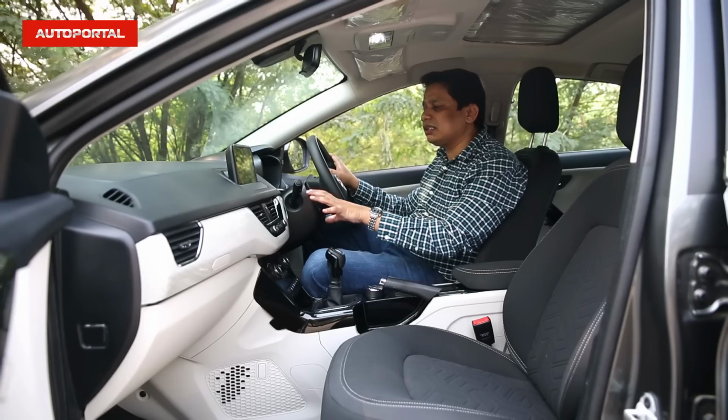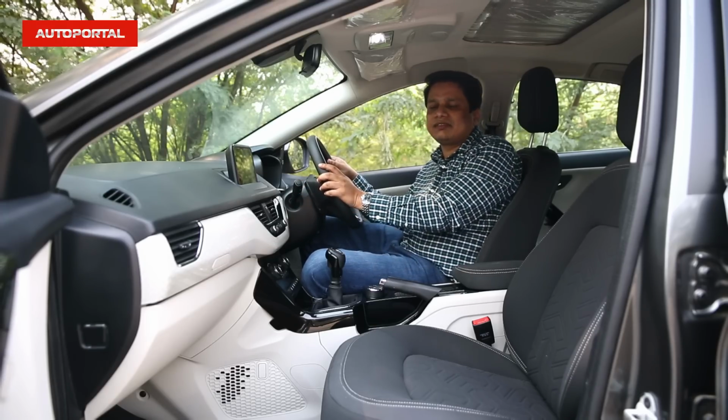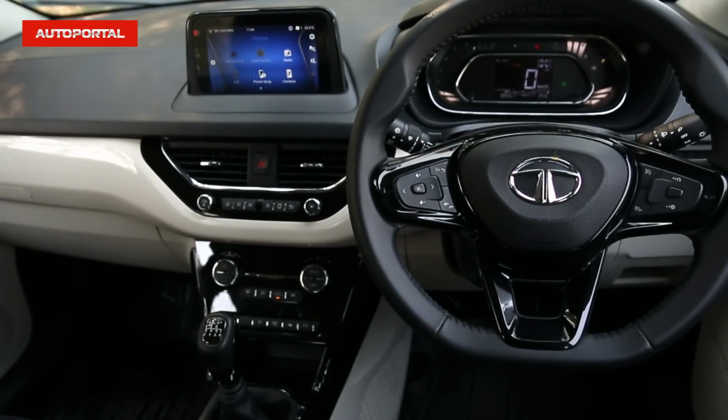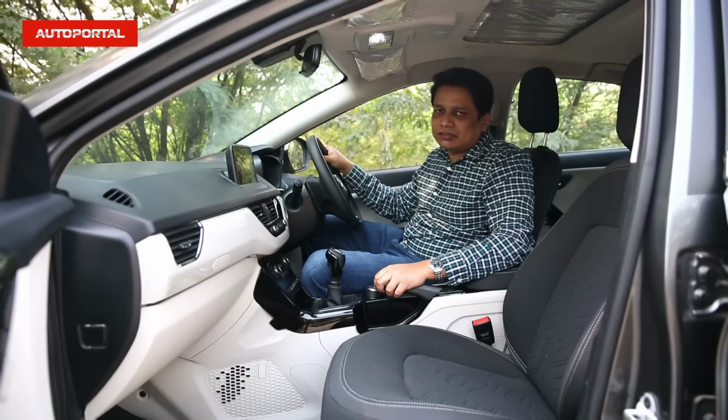when you use this function, the vents over here, the AC vents, have the maximum speed. They throw the air at the maximum speed, and of course the windows also roll down. So it's a good function for people who live in hot areas.